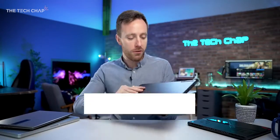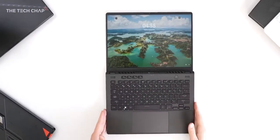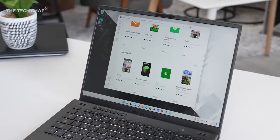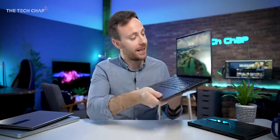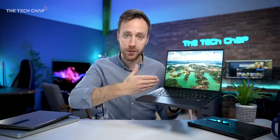Alright, now sticking with ASUS for a moment, let's talk about this guy. It's the new ROG Zephyrus G14. Now these are super popular gaming laptops because, well, we get a 14-inch screen in a thin and light form factor which you can throw in your backpack, well, place carefully into your backpack. And so this year we've had some tasty upgrades in the form of a new 16:10 screen, which I'm happy to see, thinner bezels as well.